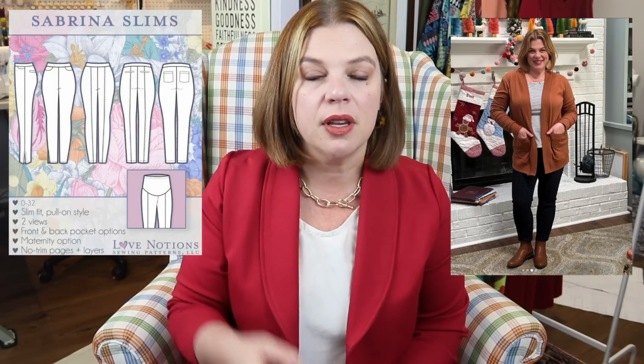And then finally, I have the Sabrina Slims on here. The Sabrina Slims also come in numerical sizes. I make the size 12. I do have to grade out at the calf because the calf's a little too fitted for my leg. I just have very pronounced curvy calves, so thinner leg pants get stuck on them.